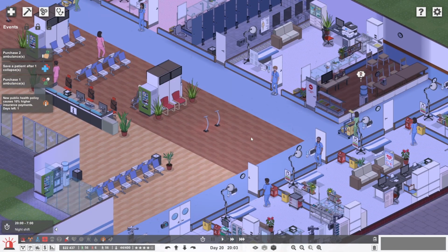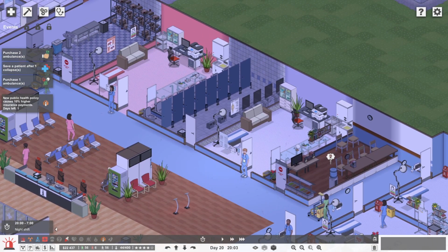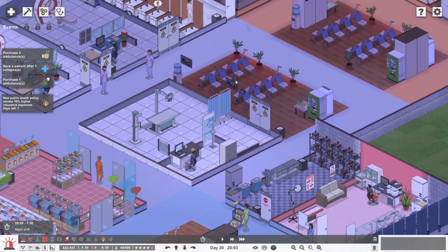So if somebody comes in at 11 o'clock at night, and they say, ow, my shoulder hurts, and the doctor goes, yes, you need an x-ray. Do they just sit over here and wait all night long? Or do we need somebody overnight doing x-rays? I'm not entirely sure. I guess we will find that out.